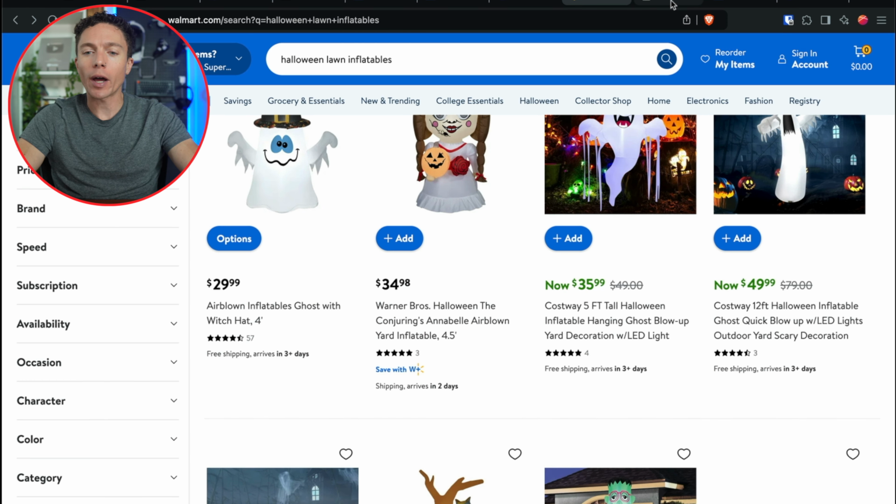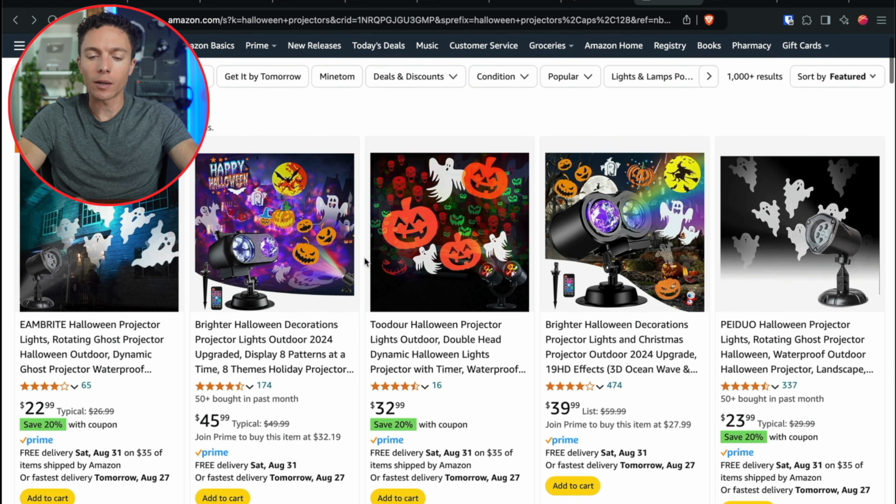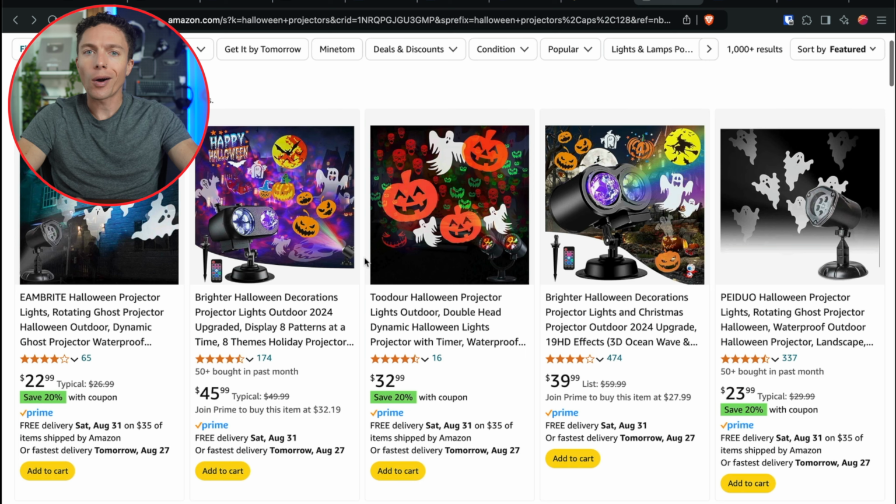So next up, product number 6 is another Halloween decoration along the similar lines. We have these Halloween projectors. Again, these are going to be very, very popular going into Halloween. And again, I'm looking for ones that are on the cheaper side.